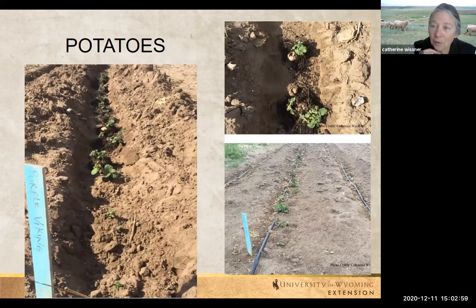Potatoes. I love growing potatoes. Again, just a huge amount of varieties to grow. But one of the things I hear a lot is that, well, I planted potatoes, but I only got a couple, and they looked like rocks. Maybe they were rocks. I don't know. But I hear a lot from people that say, you know, I just don't ever have success with potatoes.